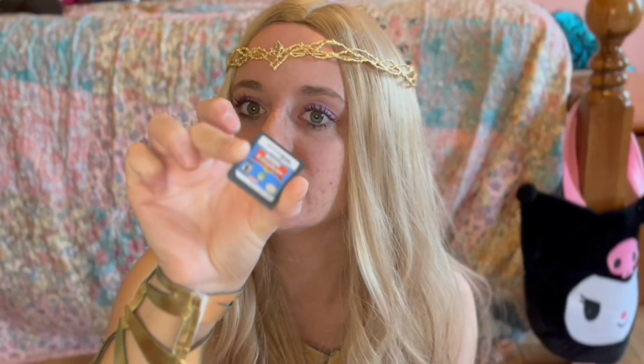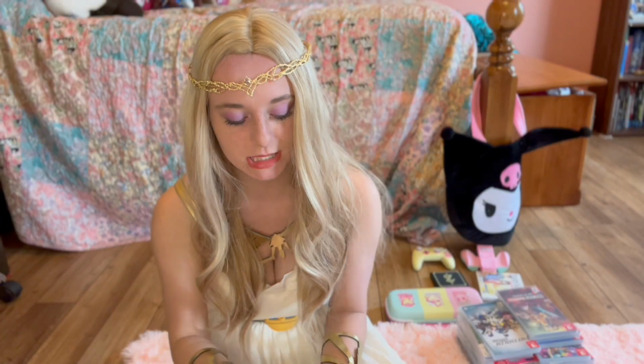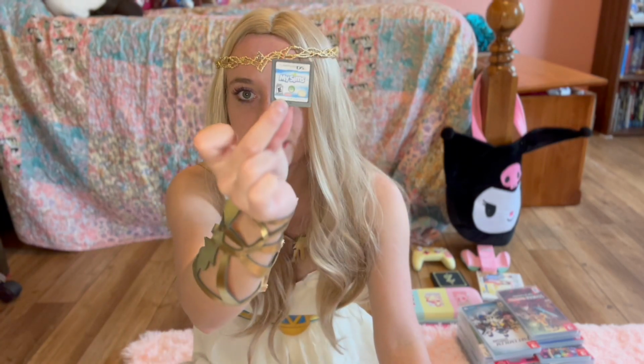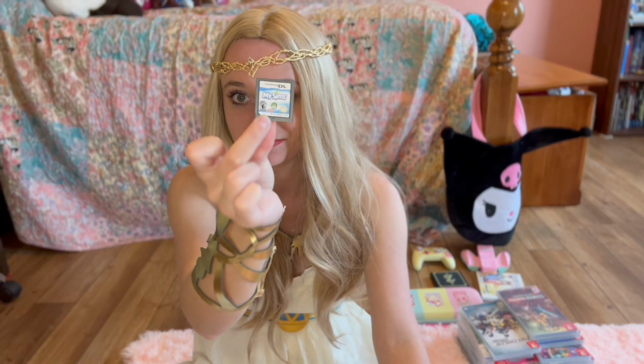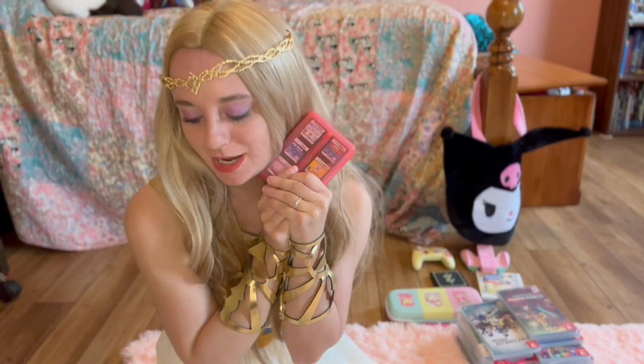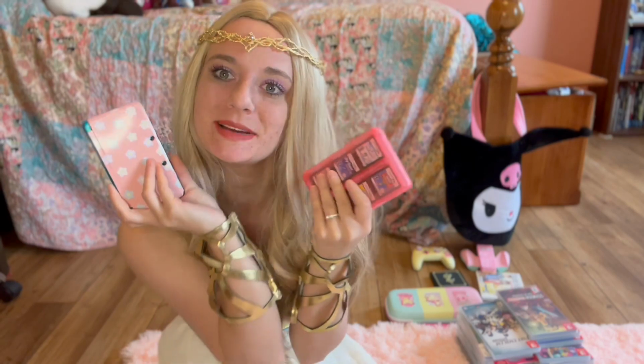I have My Sims Kingdom. Also a very good game, like My Sims Agents. I think I like Agents more than Kingdom, but that's just me. And then I have My Sims, which I think is the original one, which is pretty cool. And that's it for my 3DS collection. So that's my 3DS and my DS and my DSi, whatever you want to call it. So that's my DS collection.